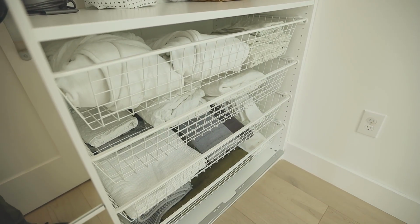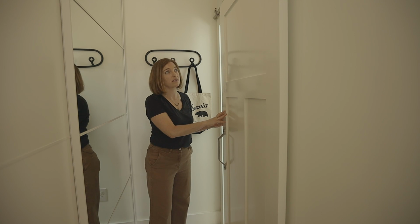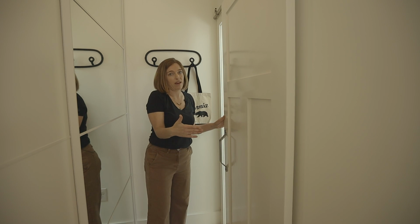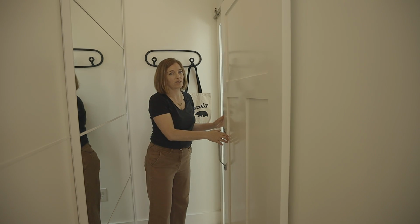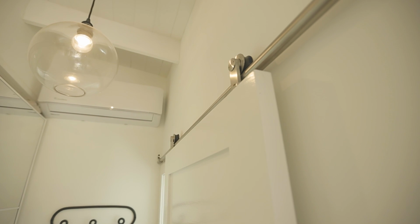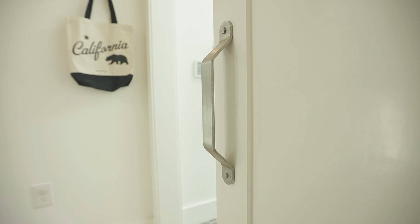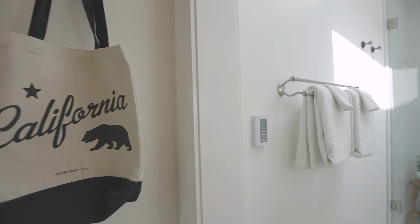That's our tiny hallway. We decided to do a barn door to the bathroom because it doesn't swing into the hallway or sit open in the hallway and close off that space, or sit in the bathroom. And it's just such a good space saver to have a sliding door. And we thought we couldn't do a pocket door. It's not a big enough wall space to do it. And we just love the look of this big barn door. So I highly recommend that for small spaces.